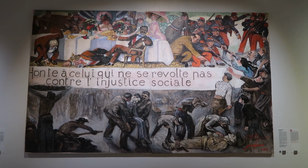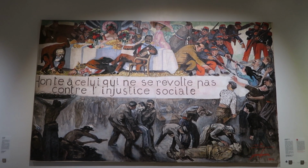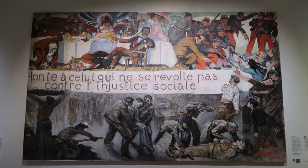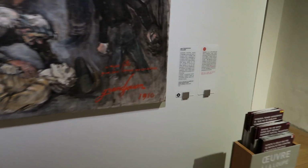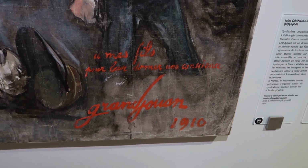This painting is to do with social injustice and how shame to those who don't rise up against social injustice. And the signature down here says, "To my sons, to give them a conscience." It's signed 1910.